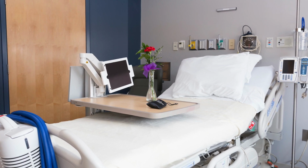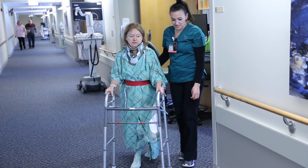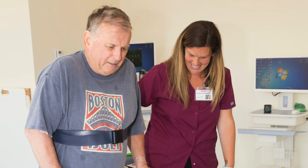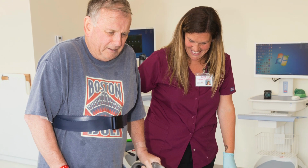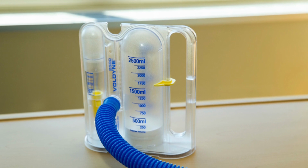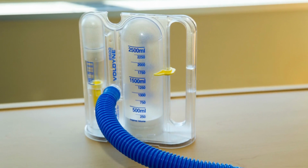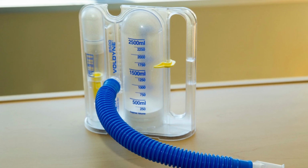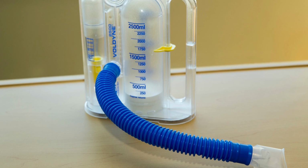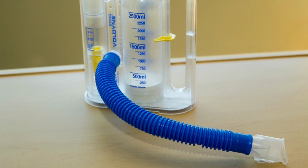Normally, as we walk around, we use our full lung capacity. When we find ourselves laying or sitting for longer periods of time, we tend to do more shallow breathing, and this can lead to pneumonia. An incentive spirometer is a small breathing apparatus that allows you to exercise or use your full lung capacity to prevent pneumonia from occurring. Your nurse will show you how it works. We encourage you to take it home and continue with your exercises for at least 1 week.